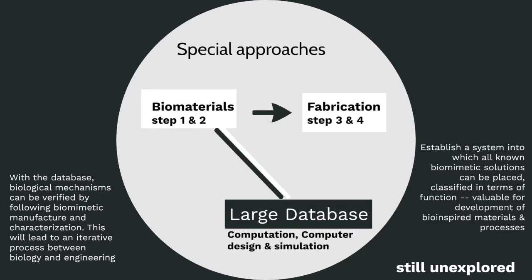And that's for the general approach. This is the special approach. There are a lot of words here, but the idea is step 1 and 2 may be related to biomaterials. Maybe some biologists and some material scientists can come together. The biologists learn from nature, but the one who does the characterization is the material scientist. So, can you analyze this? And then they get the data, they go to fabrication, step 3, design and fabrication.